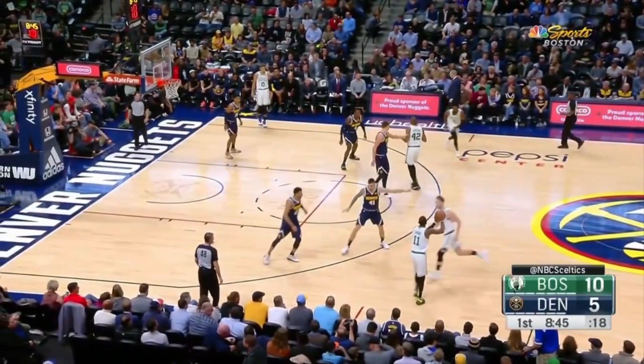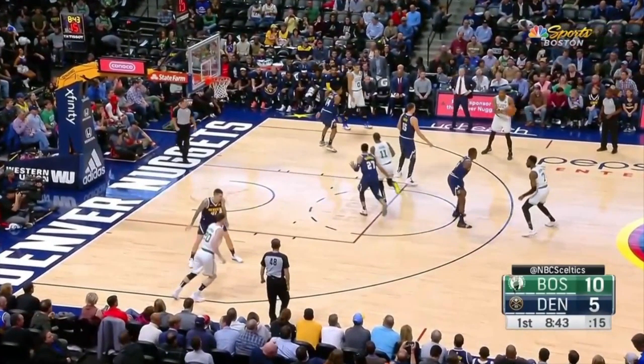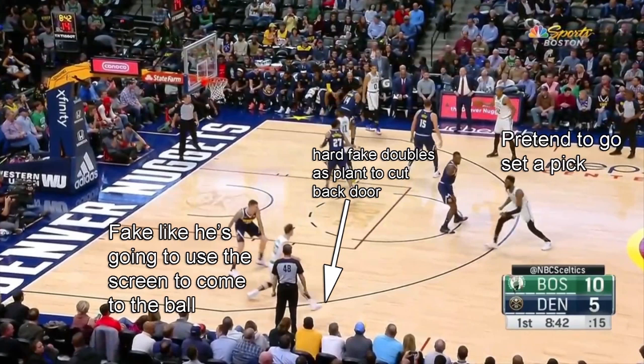Gordon Hayward, a little bit of a different wrinkle, gets it to Kyrie so he can set up on the left side. Kyrie's now just clearing out. Al Horford's the passer. Jaylen Brown's the fake-out guy. He's kind of the key here. He needs to come on over like he's faking to set the screen for Hayward. Hayward comes over like he's going to get the pick. Instead, he plants hard, and he cuts back door.